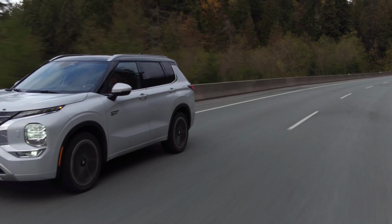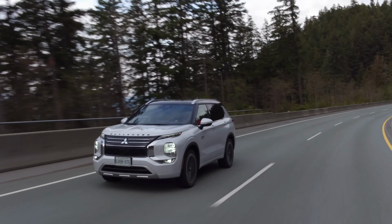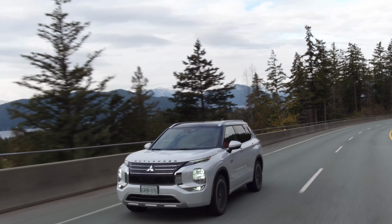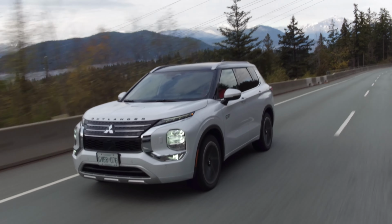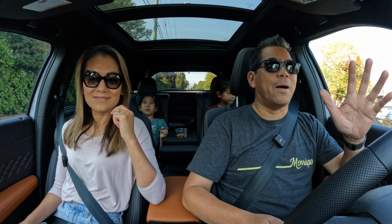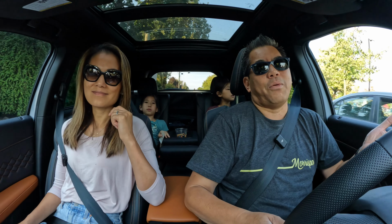And when would you use that? If you know that you're going to be driving up a large mountain pass on the highway, put it on charge if you don't have any battery left. It's going to charge up fairly quick, and when you get to the mountain pass, it's going to use less gasoline getting up there. That's a good way to use it. Other than that, I really can't see the point.